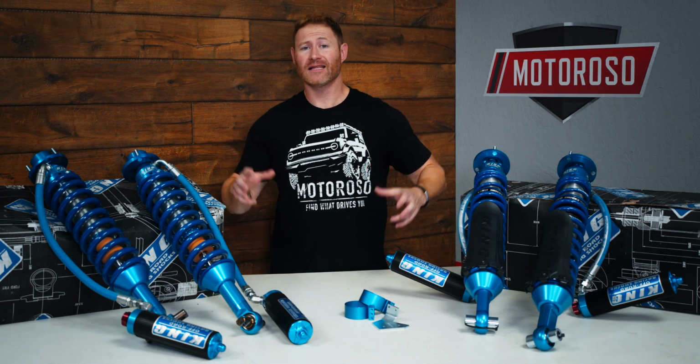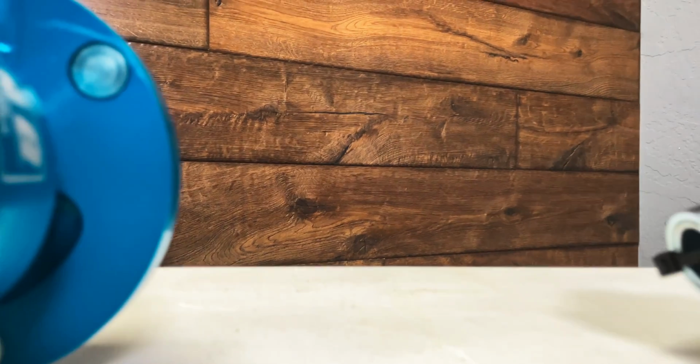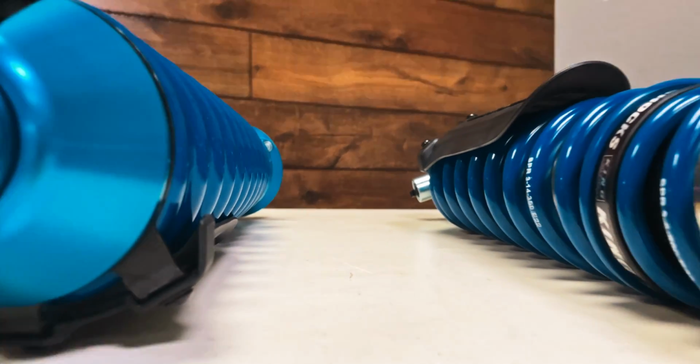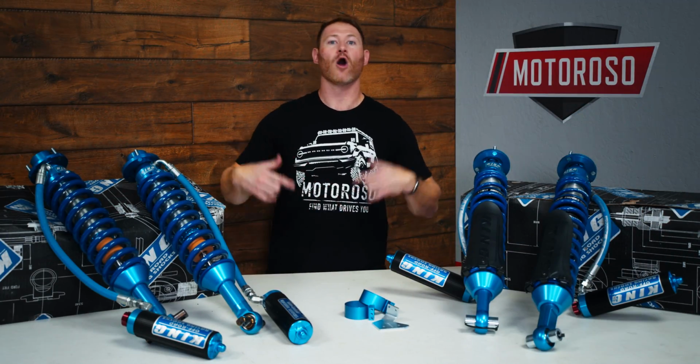Now, for those that want to get really geeky, they want to know if this is a linear or a progressive spring in these shocks. These are linear springs. King does not use progressive springs in any of their shock designs. Now, the linear springs that are on here, though, these are made to be really an OEM replacement.